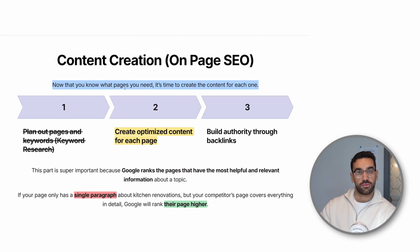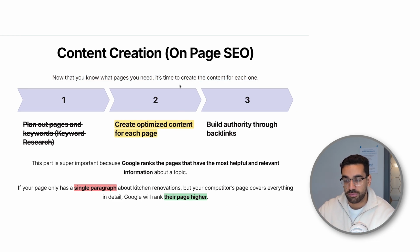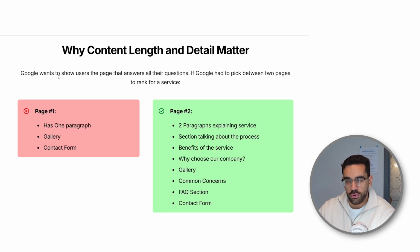So we're done with the first step. We know exactly all of the pages we need to make. Now it's time to create the content for all of these pages. So this part is super important because Google ranks the pages that have the most helpful and relevant information about a topic. If your page only has a single paragraph about kitchen renovations, but your competitor's page covers everything in detail, then Google will rank their page higher. Google wants to show users the page that answers all of the users' questions.